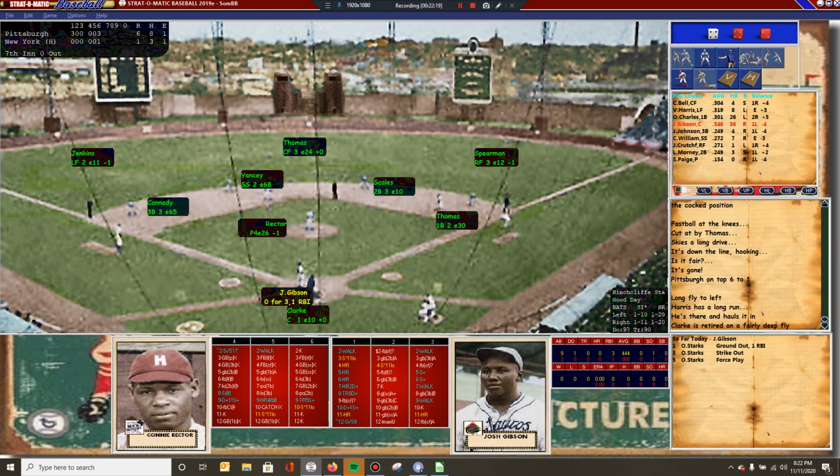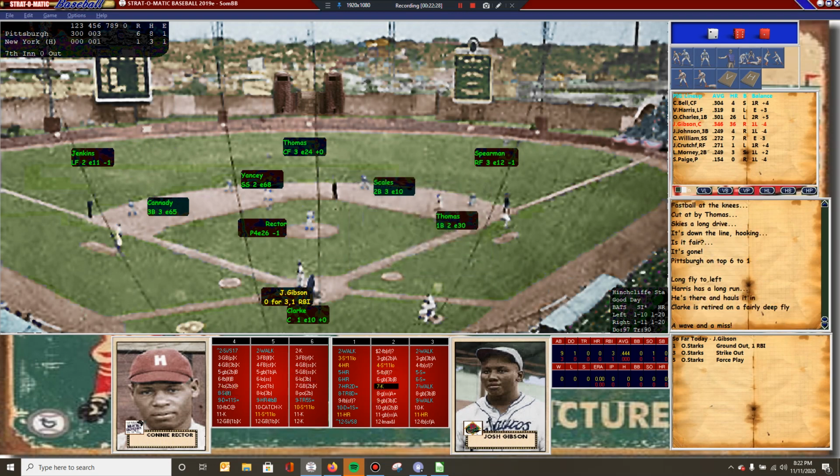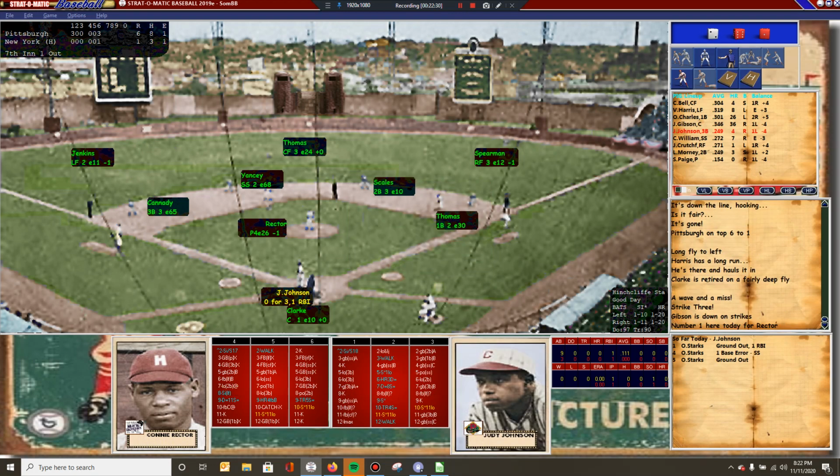Here's Gibson facing Connie Rector. Gibson 0 for 3 today. And he struck him out. So Rector gets Gibson on strikes. And there is one away.